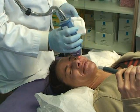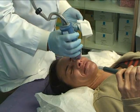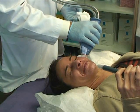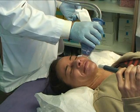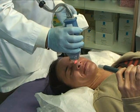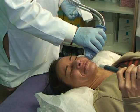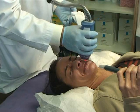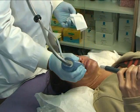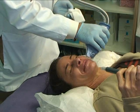So we try to make sure they use a good sunscreen on a regular basis, whether they're going outside or not. The ultraviolet light can penetrate through your car window, can penetrate through the window of the buildings that we live in. Certainly if you're driving to work or going out to walk the dog, that little bit of sun is enough to create problems, so we want to make sure that she is well protected.